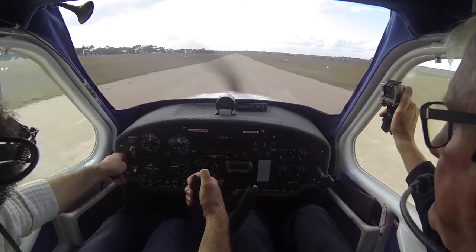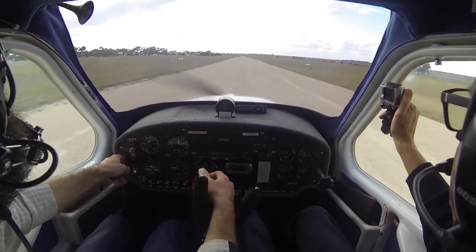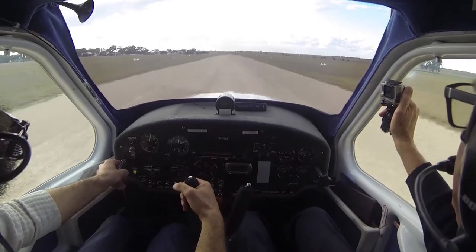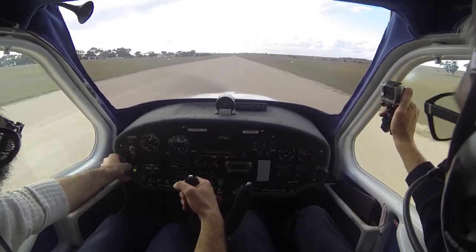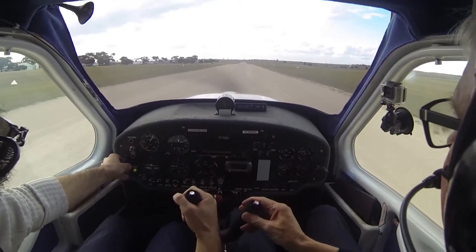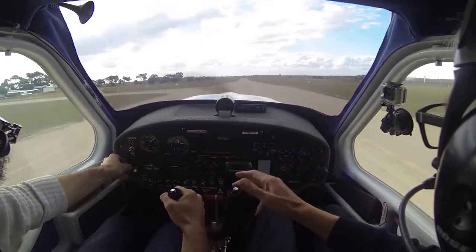Tabaroo 5246, line up and rolling, runway 01, Murray Bridge. Let's go. Hand on the stick. Charlie Tango Tango is remaining clear of the runways at Murray Bridge. A little bit more, 40 knots, nose wheel off the ground. So get that picture in your head. There it is there. That's the landing picture. Okay.